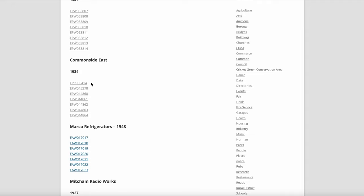There are links to 7 aerial photographs on the Historic England website. EPW044860-64 all concentrate on the Beehive Bridge area. Let's have a look and see which one's the best one to review.